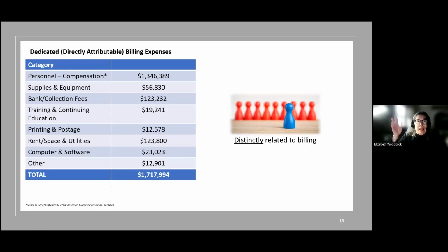Now, this is on an annual basis. You don't have to do that, but I find that to be the cleanest way to take a look at data. And again, it is costs that are distinctly related to billing.